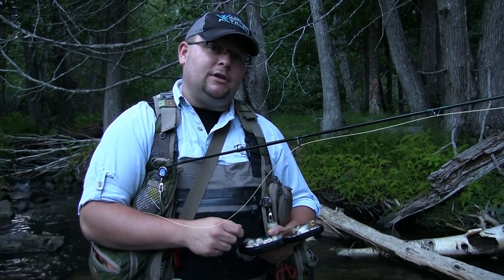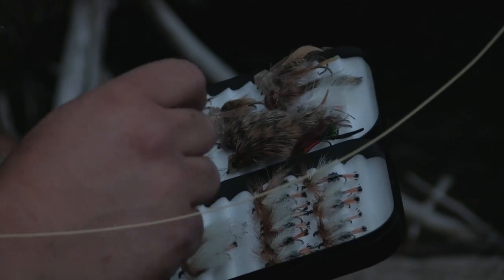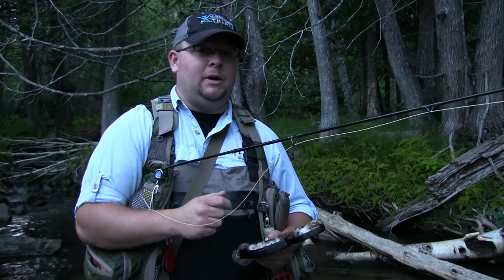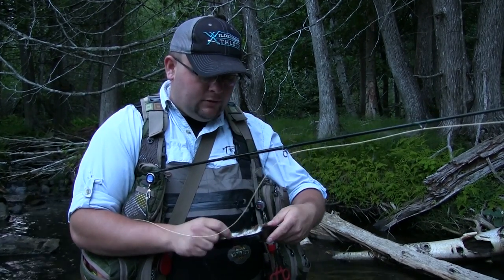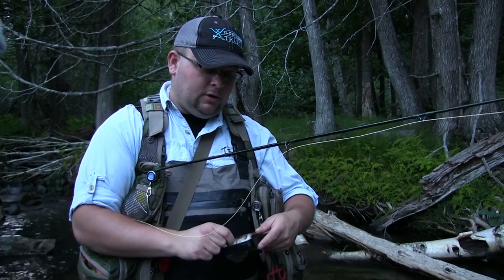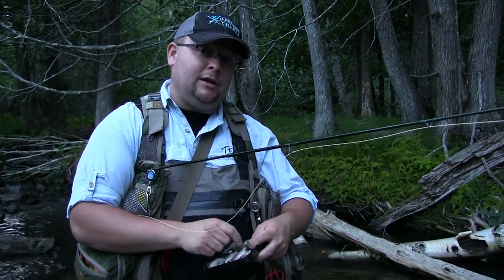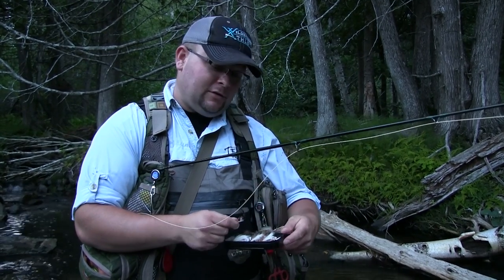And I actually recently, in some family property, stumbled across some old coachmans. I don't even know when these were tied. These were probably tied before I was even born. And if you see the box that I found them in, you'd be able to tell. But these are some old classic coachmans tied by my great uncle Leo, who has since passed away, but left some great flies behind. And so I'm gonna tie one of these on and see if they're still effective even 20 years later.